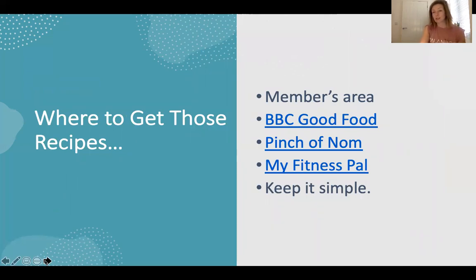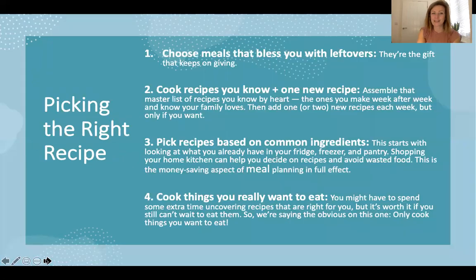A lot of the meals are just going to come from the staple ones that you usually have. But a really good website is BBC Good Food. If you put in BBC Good Food Healthy, it'll come up with loads of ideas: low calorie, high protein, family, batch cooking, slow cooking. You put it in and BBC Good Food have got it. Pinch of Nom also have some really great ideas, and MyFitnessPal. You might also have cookbooks that you haven't opened for a while. That would be great to open them too, and you'll get some really good ideas.